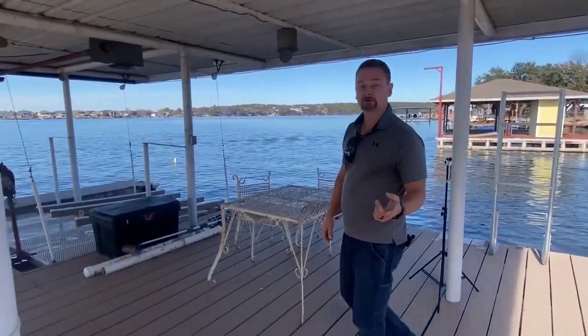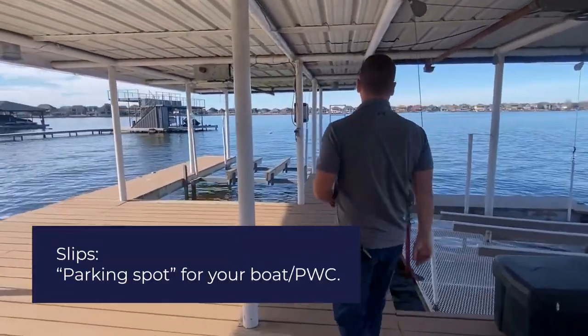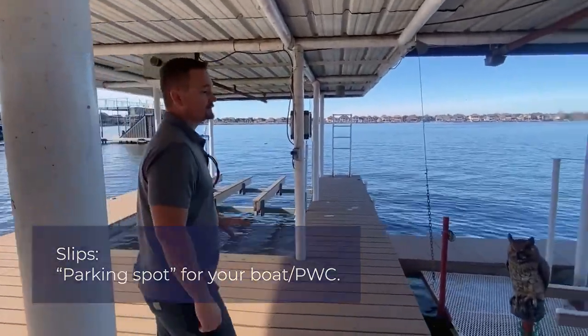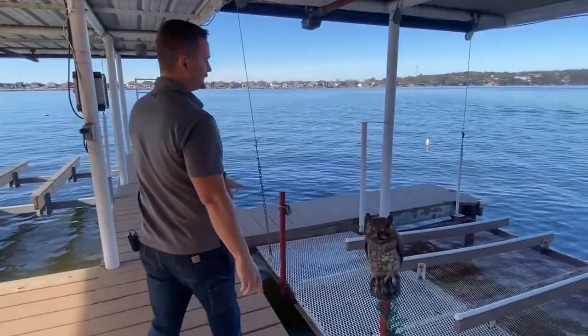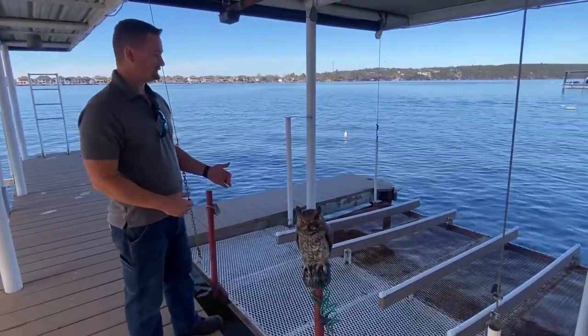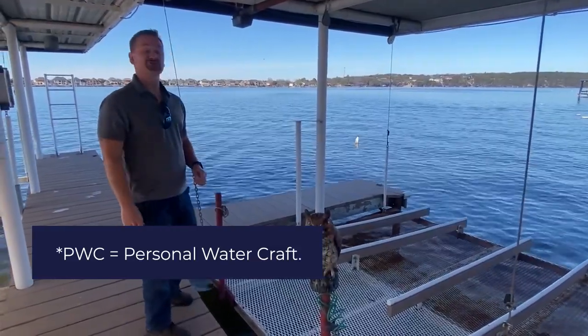Next thing that you're gonna be spending money on your new lake house is going to be your slips. Most of the time, these aren't gonna be properly fitted for your needs. So when we look at this cradle right here, this is probably 2 feet too short for modern PWCs. That's personal watercrafts for the non-Granbury people. A personal watercraft.